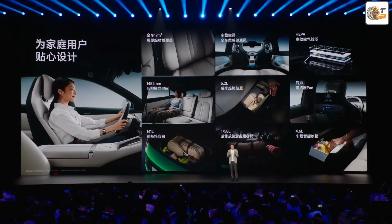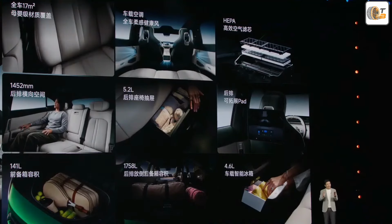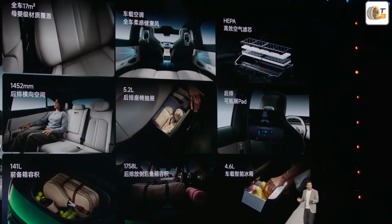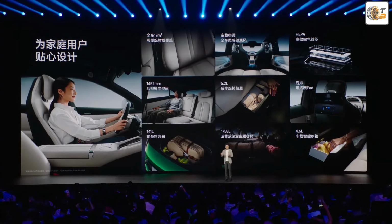Let me summarize for you. We have included many thoughtful designs for families with young children. For example, the materials are safe for direct contact with infants. And the AC supports gentle airflow plus HEPA filter. Rear space is particularly generous. And we have a dedicated rear drawer. And we can add an optional rear screen, a magic trick for entertaining kids.